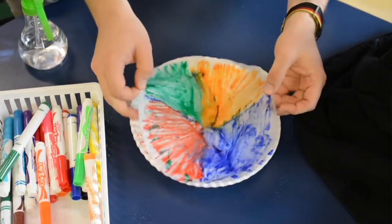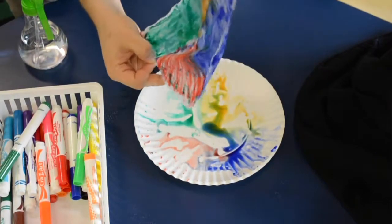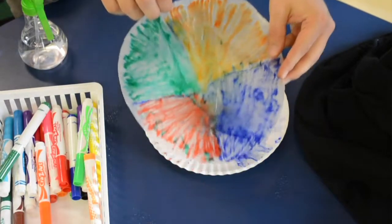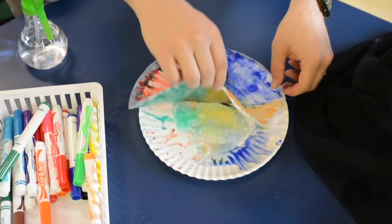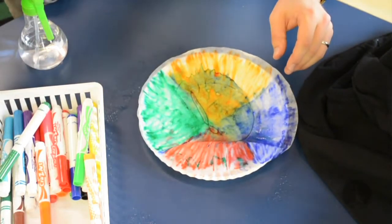All right, so once that dries, or if you want to play with it while it's wet, you can make the colors run into each other. You can dip it back into other colors. Depends on how much you want to clean up afterward. But if you want to let it dry, you can.